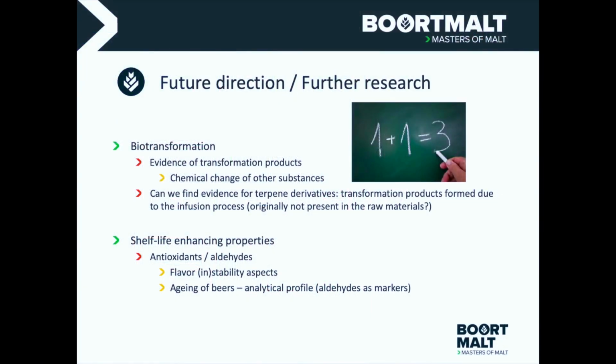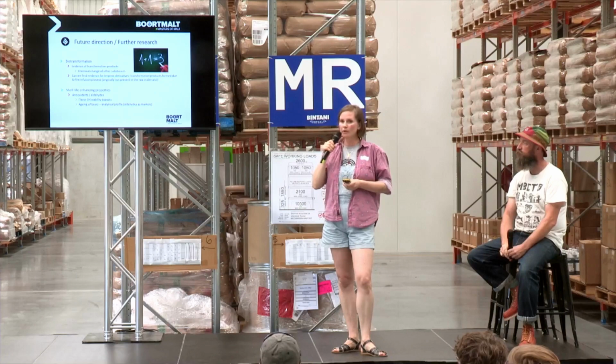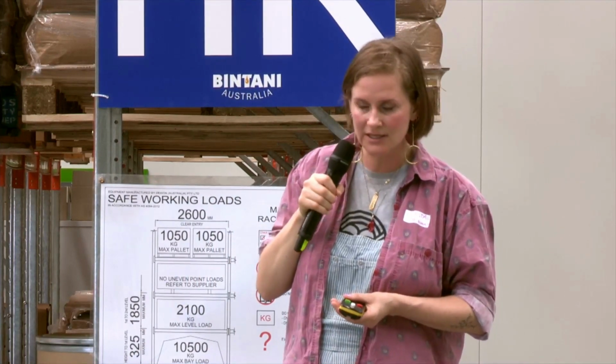So we have a lot of plans now because the closer we look at this process, the more complex it actually becomes to us. It's fascinating. Every new infusion malt that I produce is different. I'm teaming back up with that lab in KU Leuven University. We're going to look at biotransformation. So we've started a project where we're going to be looking at evidence of those transformation products.